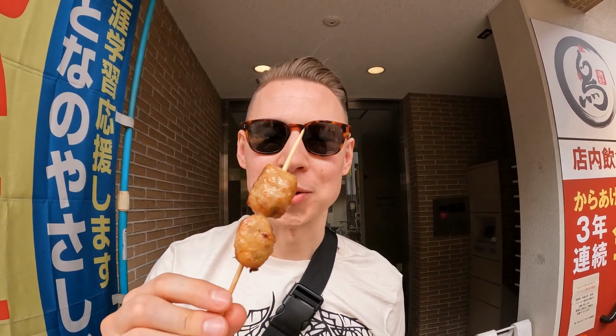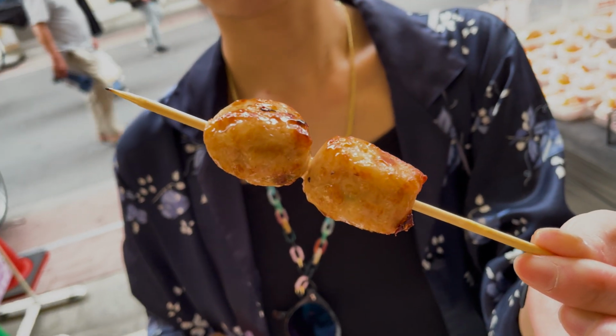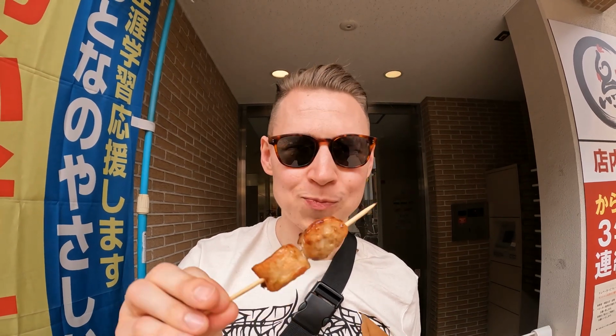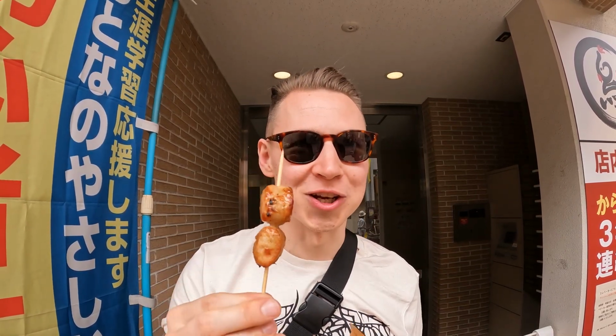Again, like I always say, when I try some meats alone, I need rice. Rice together with this one would be awesome, but this itself is really nice, soft. It's a bit salty, but it's again sweet, and you can really feel the minced chicken flavor.